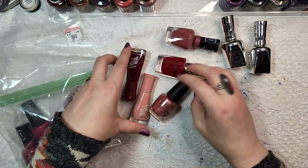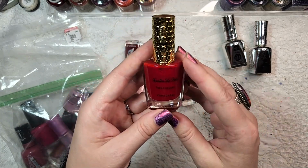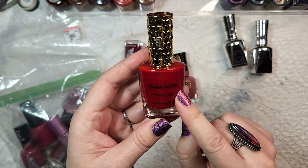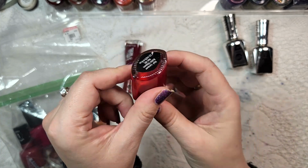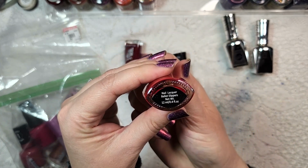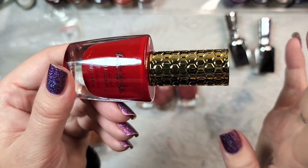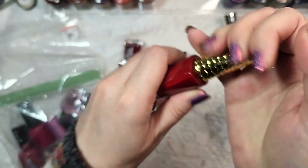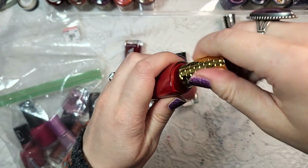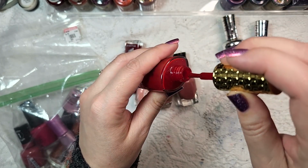All right, so these were the colors that I was excited about. We'll just get the one that I was least excited about out of the way. This one is a new to me brand called Jasmine Labelle, and the name of this polish is Ballet Slippers. Really? Red ballet slippers. Okay, so this looks like a pretty nice boutique-y brand. I'm not really sure. Who knows? It could come from the 5 and dime for all I know. But it is a pretty jelly red base.